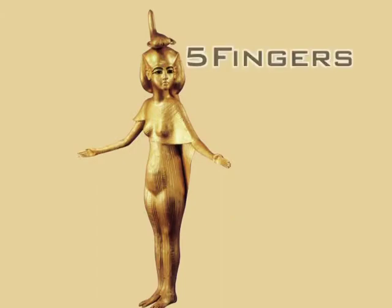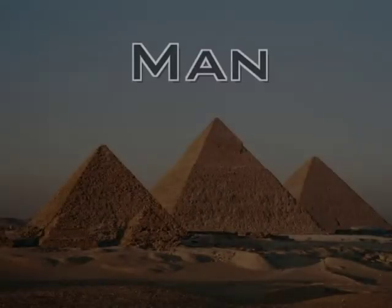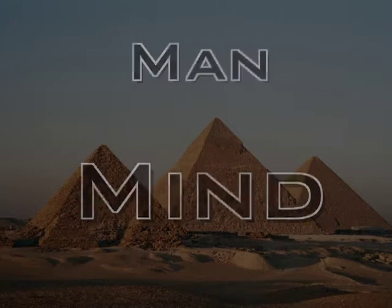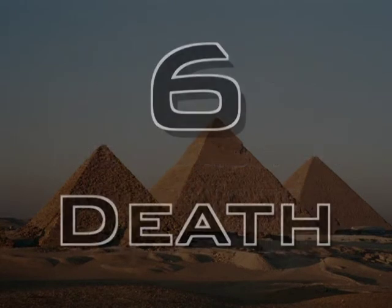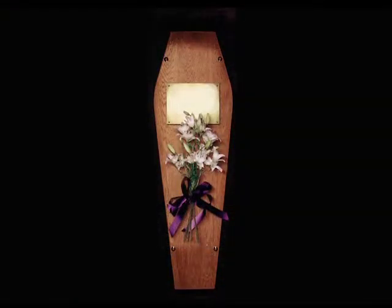Woman has 5 fingers, 5 toes, and 5 senses. Man is actually a Sanskrit word which means mind and has no sexual connotation. In this context, the word woman literally means the womb that produces man or mind. 6 represents death. From the earliest times, the dead were buried in a coffin, a 6-sided box.